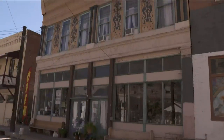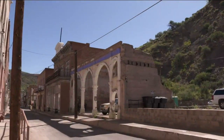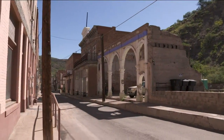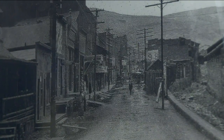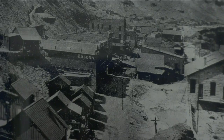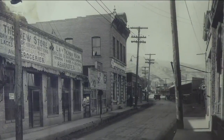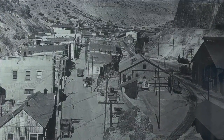It is one of the oldest towns in Arizona, and as you can see, its main street is one of the most well-preserved. Just look at those arches and the architecture. Chase Creek was the original highway. It was the original road. There were stores, there were businesses, of course there were bars galore. And you went right up to the side of the mountain on the curves there to go on up to where Old Morenci was.